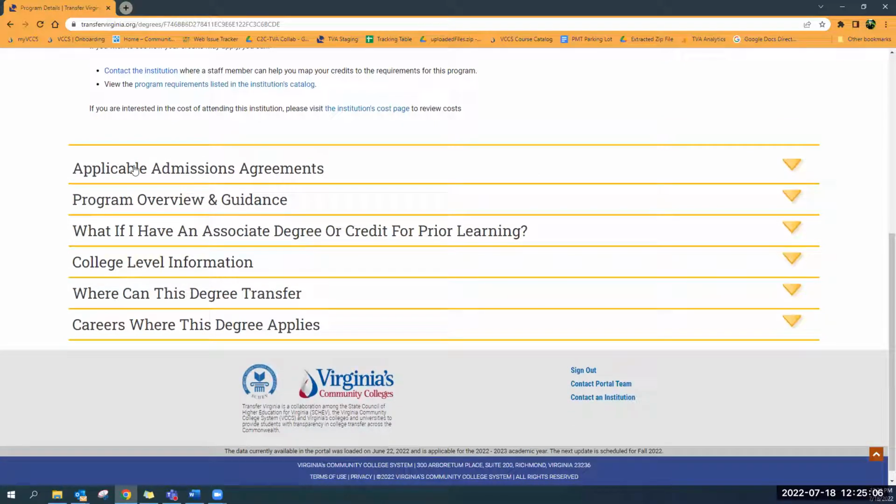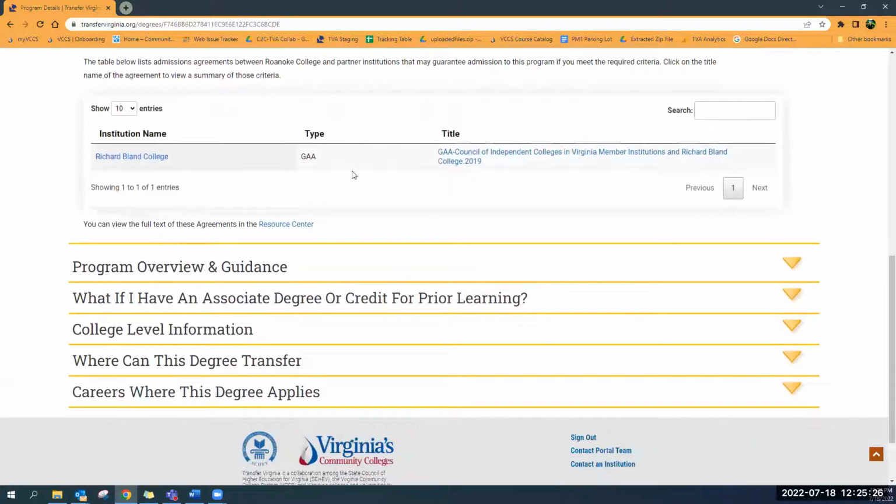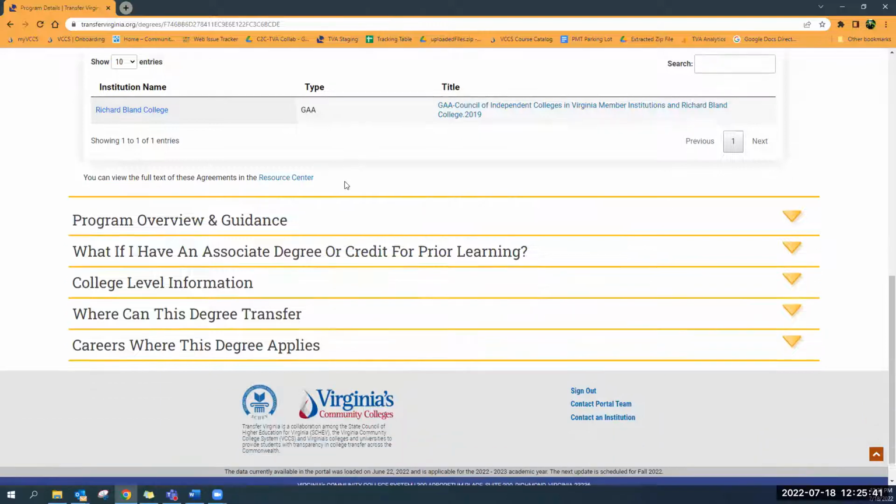Right now, this is helpful to go in and look at what we call the accordions, these drop-down menus for the programs. Let me quickly just click through and show you what they look like. So this is Roanoke and applicable admissions agreements. These are the guaranteed admission agreements or guaranteed program admission agreements. So for example, they have something with Richard Bland that is a GAA, so this should apply to all of Roanoke's programs. You can click on this to read more details about that.